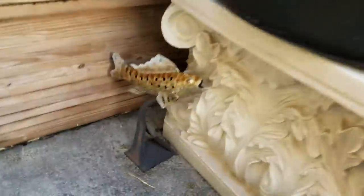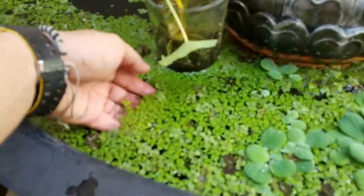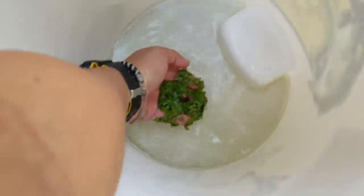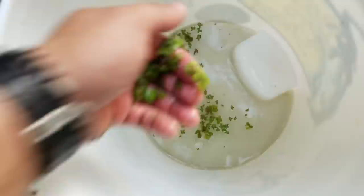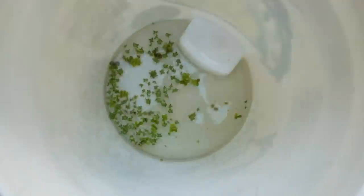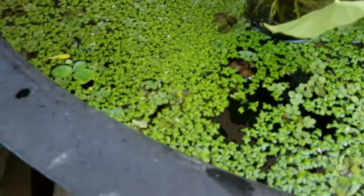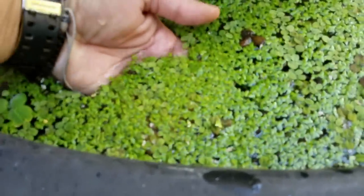All right, guys, so what we're going to do is fill this up with a little bit of water right here, just enough. And we're going to grab some duckweed and some of this stuff. It's going to be perfect for our pond and tank. It's going to be flawless. Put that in there. That should be enough to make an entire patio, correct? Take some more, man. Take some more, bro. Why? He wants me to take it all. Why? Okay.